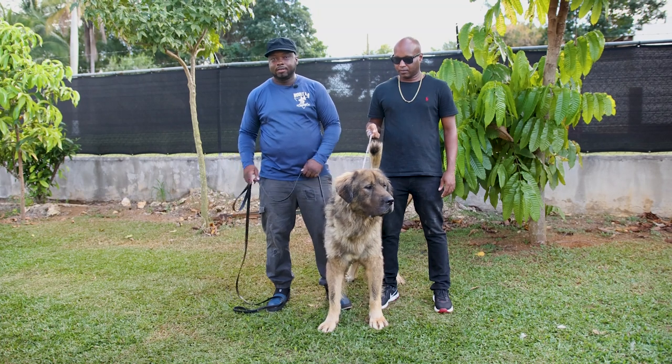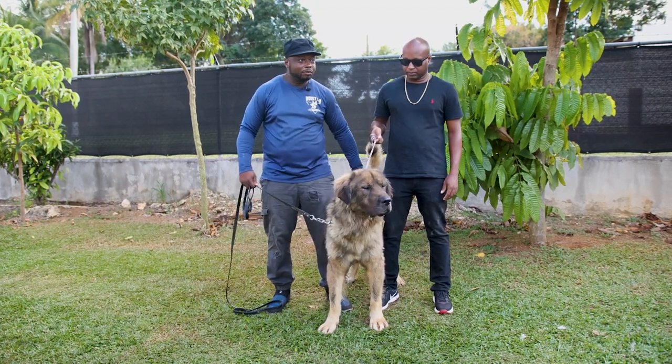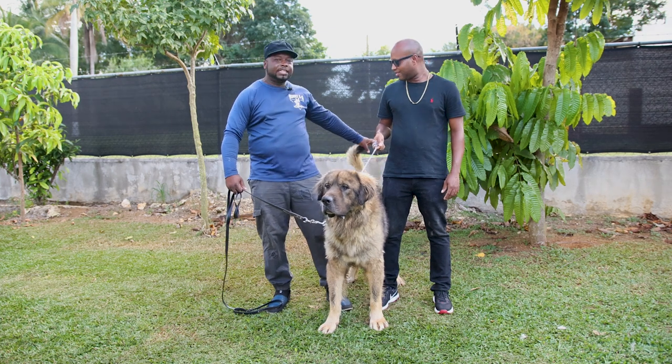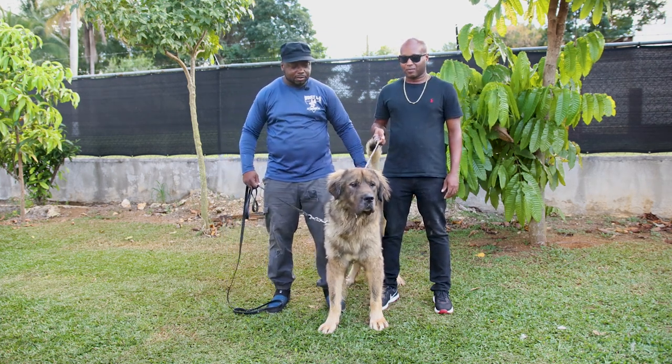All right, so we're here now with Grizzly. I think a better name for him should have been Mufasa, as you're looking at him. At one time we had given him the lion cut. You can see his tail still has the lion look, but his fur has grown back now.